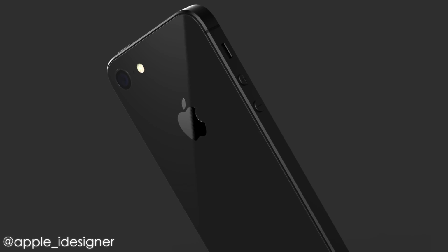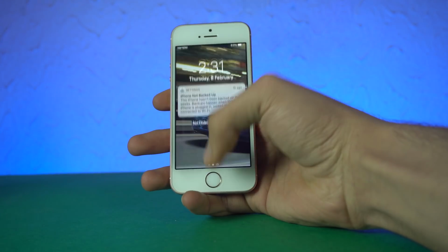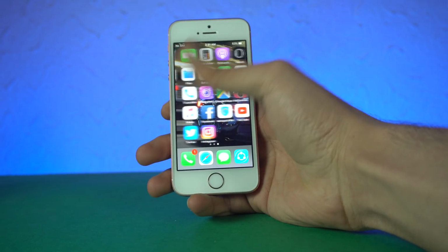Again, personally, I think it's going to be a successful iPhone. There are still people out there who like this 4-inch form factor. In fact, my own brother uses the iPhone SE just because of its convenient size.